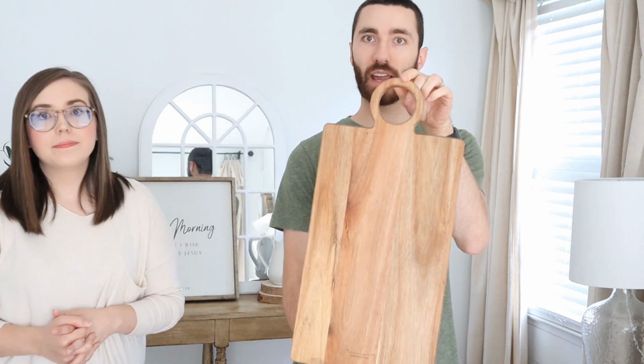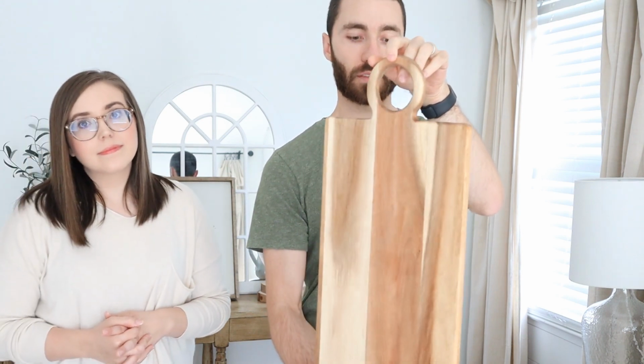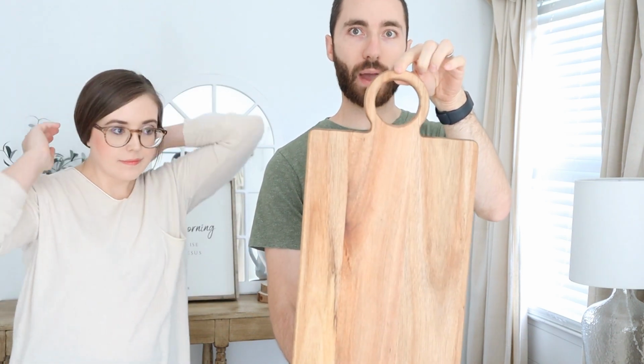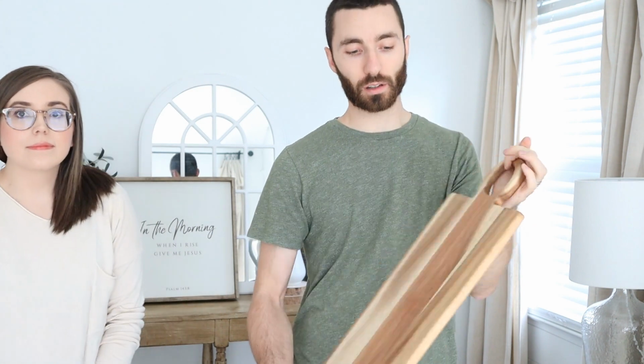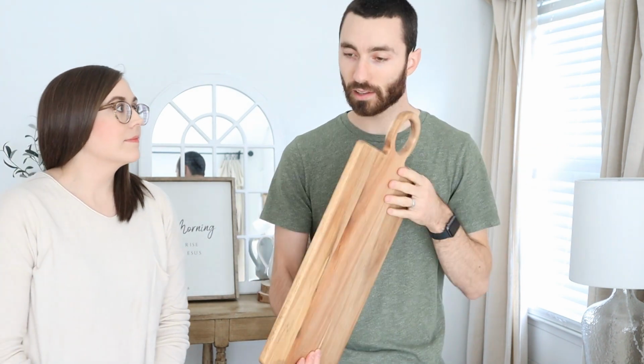Each piece is different. Each side sometimes even is different. On this one, you can see it's lighter on the front here, a little bit darker on the back. Some of them are a little more consistent throughout, but it's such a nice quality wood. I love this one for sure. Yeah, that's a good one.